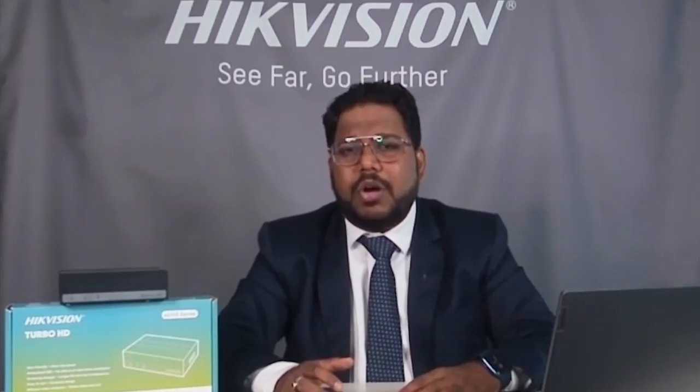Most of the people are asking the question: is the SSD pre-configured or upgradable? Yes, the SSD is already pre-configured and embedded on the chip, so the system is completely pre-configured. It's connected inside the DVR, so you just connect your camera and start working with this DVR.